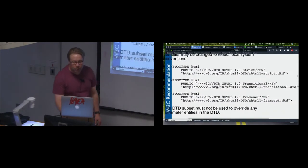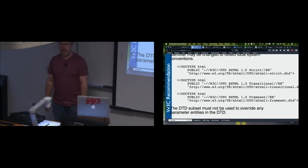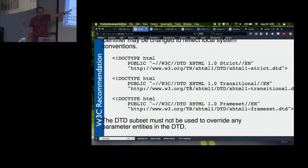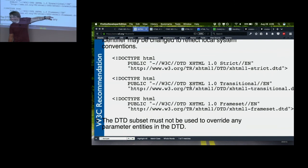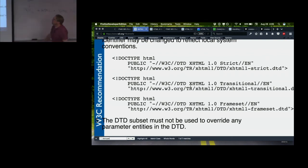So there were 3 doc types. Right? See, I told you XML was kind of like a high maintenance boyfriend or girlfriend. 3 different possible doc types in XHTML. Starting from the bottom, frame set. Okay, not going to do frame sets anymore. But there was a frame set DTD. Then there was this transitional doc type, and then there was one called strict.